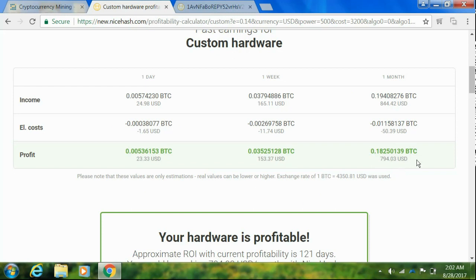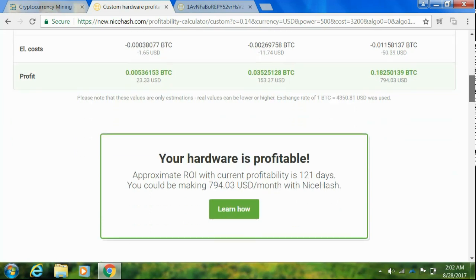Most hardware will last between 2 to 3 years. It depends, but you can break even in 121 days, so it's not an issue, right? By the time you reach 365 days, you have a second miner, correct?